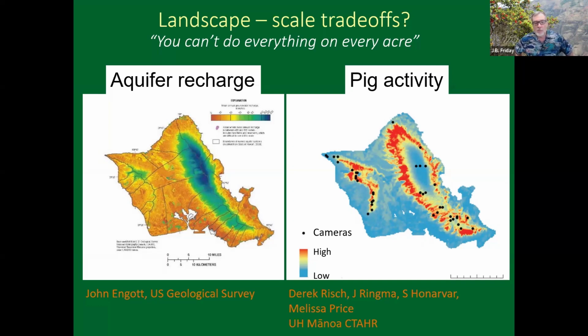Then the one on the right is Melissa Price with CTAHR in the Wildlife Lab, who used game cameras to look at feral animal activity and shows that the pig activity was in the foothills of the Koʻolaus, but not up on the summits. So on a landscape management area, maybe you could have some of the area protected for your watershed recharge, for your rare plants, and other areas open for hunting.